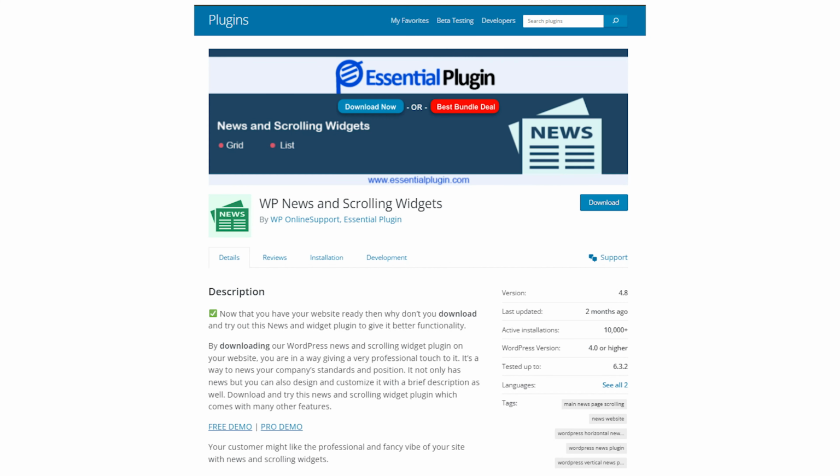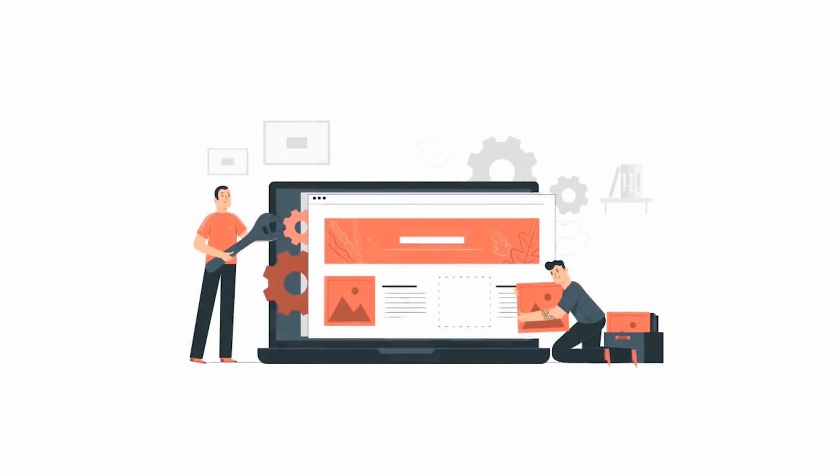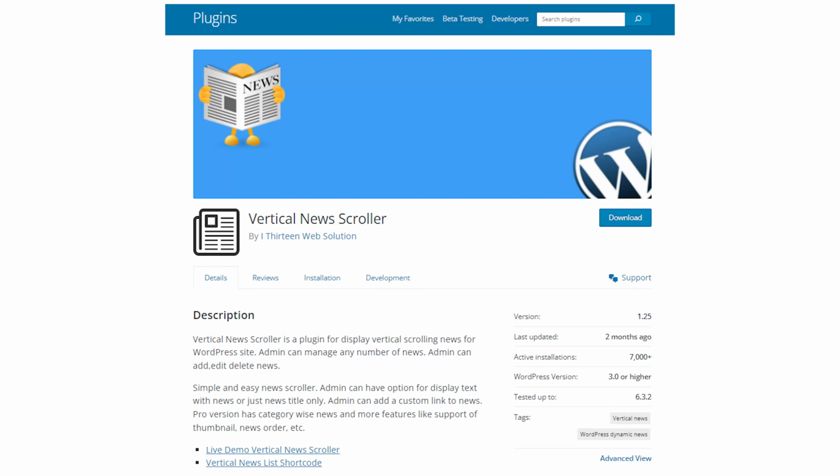WP News and Scrolling Widgets would be my first pick since it allows customizations to display news headlines, thumbnails, excerpts, and more. Vertical News Scroller would be my second pick here.